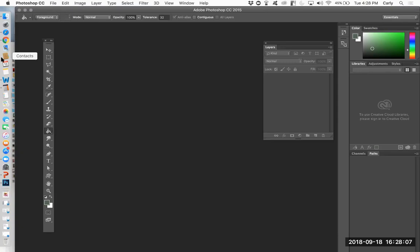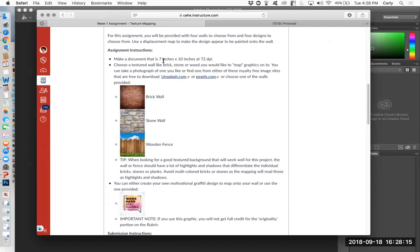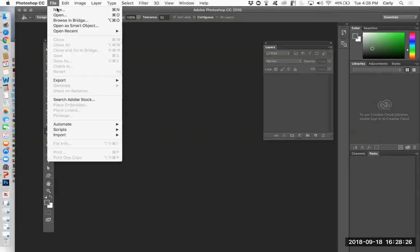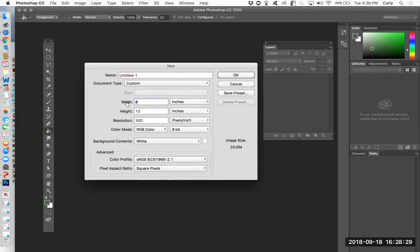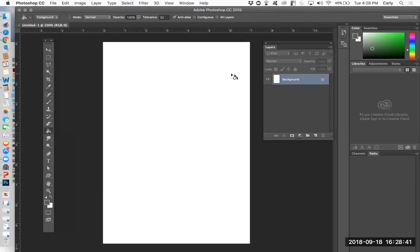Oh, and something else I need to look at before I begin is the size, because I believe this wants your document to be 7 inches by 10 inches. And 72 dpi? Yep, 72 dpi. So File, New, 7, 10, 72 dpi. Okay, now we're going to bring that brick wall in. So if you're writing down notes, you would write 1 for step 1, and then you'd write new document, 7 inches, 10 inches, 72 dpi.